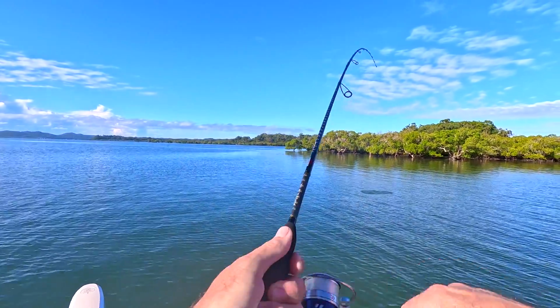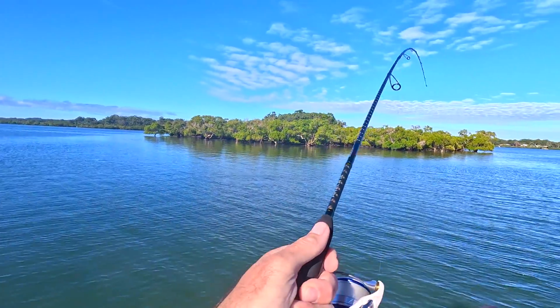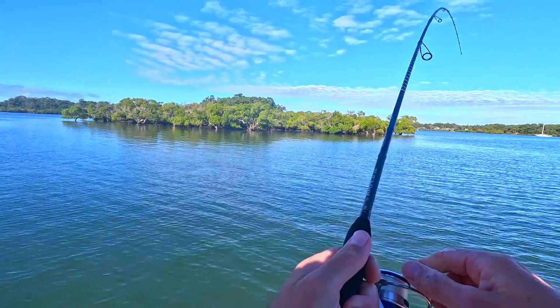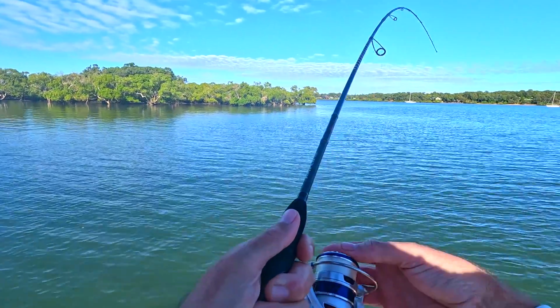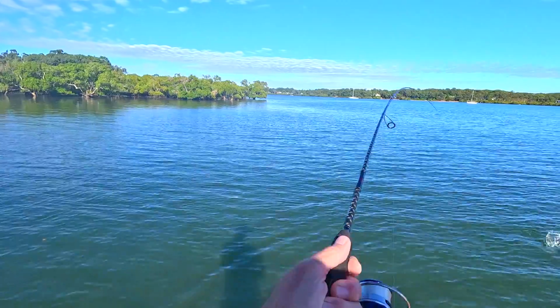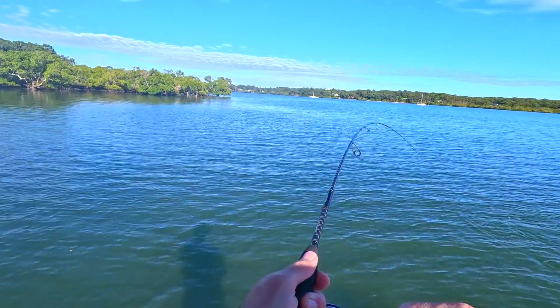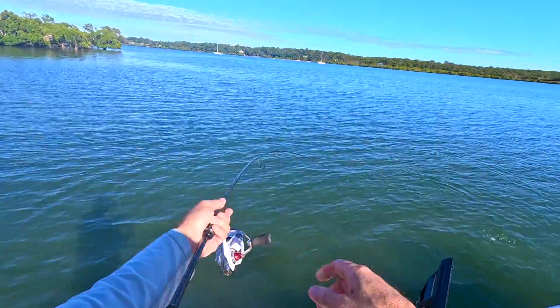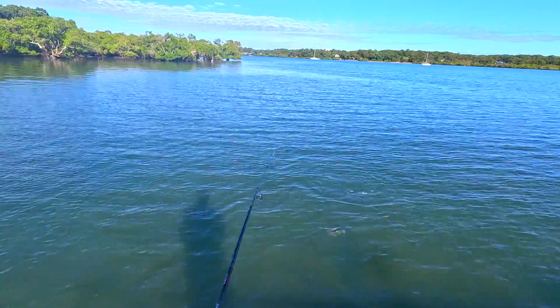There's one, straight away. That didn't take long at all. What do we got here? Brim or flathead? I'm not sure. I think it's flathead actually. Oh no, it's a brim. Second or third cast and we got one. Good size too. Yeah, solid brim, that one.